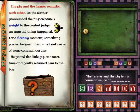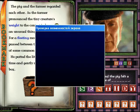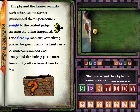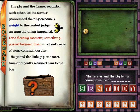The pig and the farmer regarded each other. As the farmer pronounced the tiny creature's weight to the contest judge, an unusual thing happened. Strange. For a fleeting moment, something passed between them, a faint sense of some common destiny. He patted the little pig one more time and gently returned him to the box.